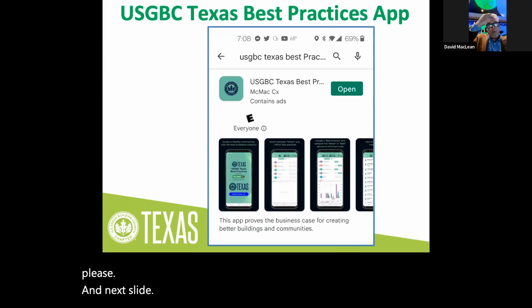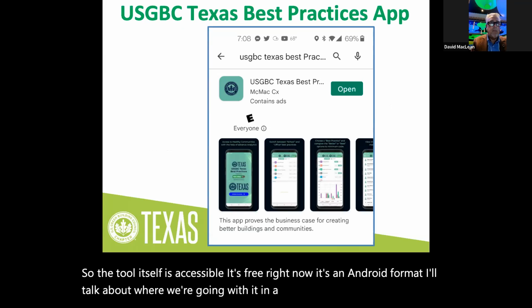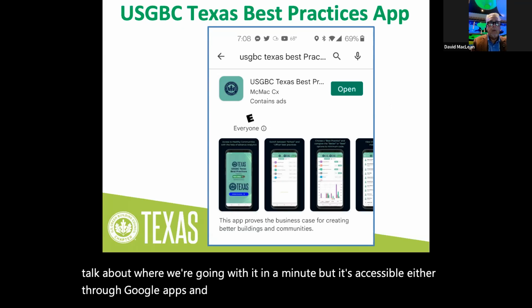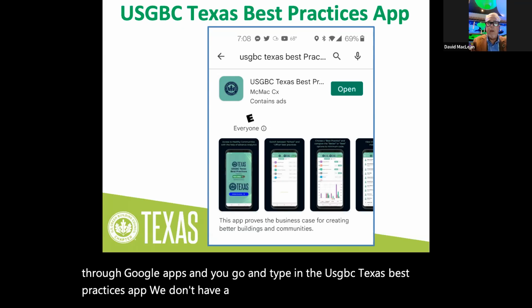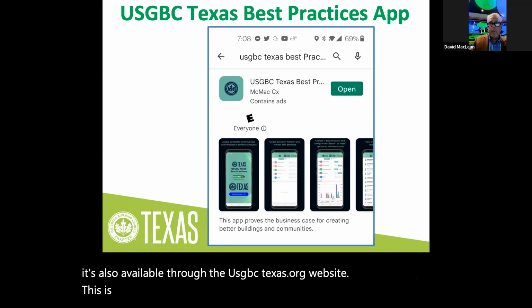So the tool itself is accessible. It's free. Right now it's in Android format. I'll talk about where we're going with it in a minute, but it's accessible through Google Apps, and you go and type in the USGBC Texas Best Practices app. We don't have a shorter name for that or acronym yet. And it's also available through the USGBCTexas.org website. This is a sample. Next slide, please.